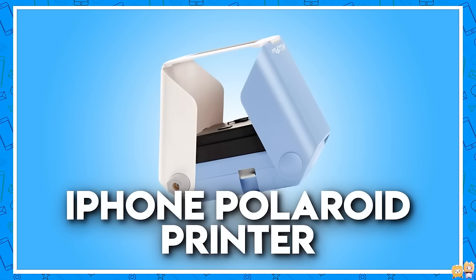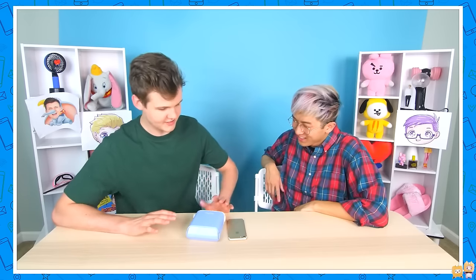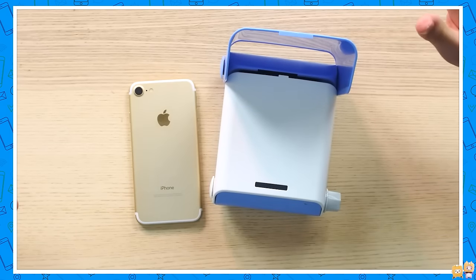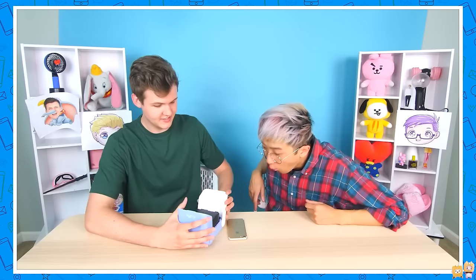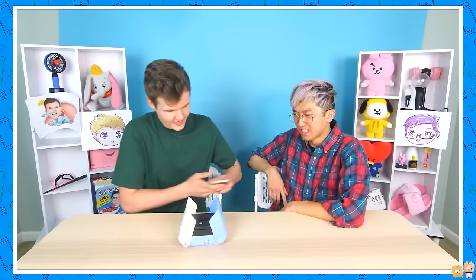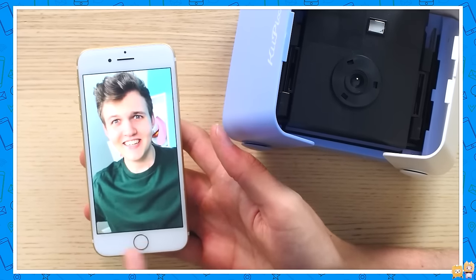This Polaroid iPhone printer. Okay, so you know what Polaroid photos are, right? Yeah. This printer has no batteries, and it can make a Polaroid print off your phone. So you open it up like this. You load up a hot photo. Okay, so let's say we can just use the photo that you took of me where I look really good.